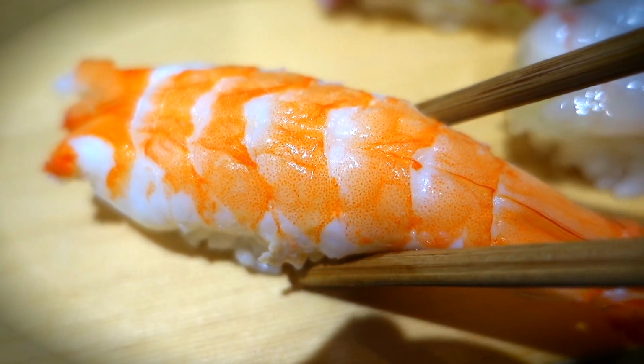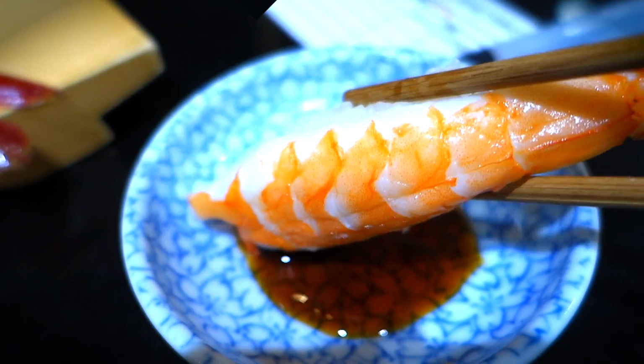It's just sometimes if they're overcooked, they're not good. So I would say this one you're seeing here is one of the good ones.